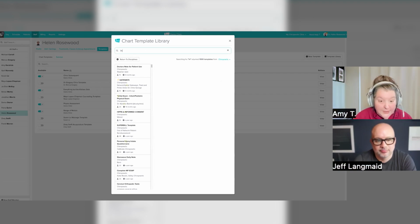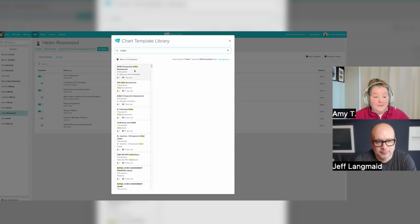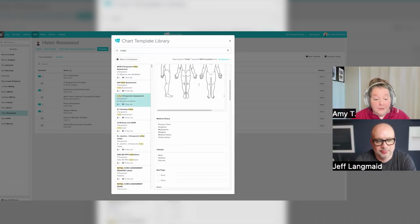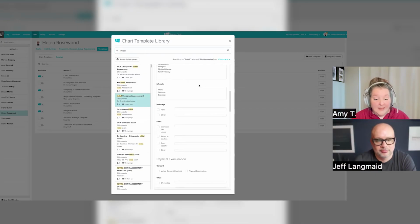So if I want to look for, let's say, an initial assessment, I can go ahead and click on that, and I'm going to get a preview of what that template looks like. It's even going to tell me who created it, which is nice. As I go through, I can say, geez, there's lots of things I like about this, but there's probably some changes I would make to it.